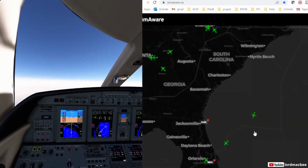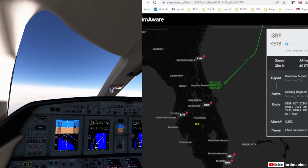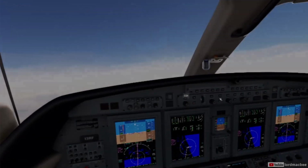So where are we now? The weather has been getting increasingly worse. Right, so we will approach from the south, here from Sebring, which will be the initial approach fix at 2,000 feet. Then we step down to 1,700. That's a 3-degree glide slope. Decision altitude at 1.4 nautical miles.